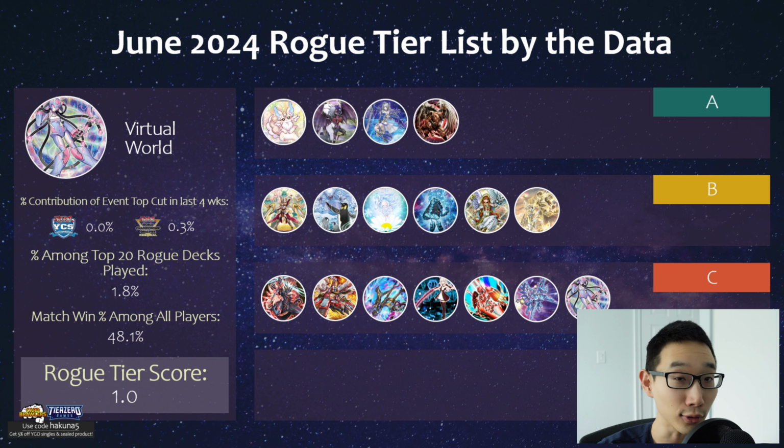This is a deck that I also featured recently because it won Spanish Nationals actually, and it also topped another National, I believe. So hey, at least from a rogue standpoint, it's kind of holding its own again. It's seen some tops here and there since the last half a year or so.